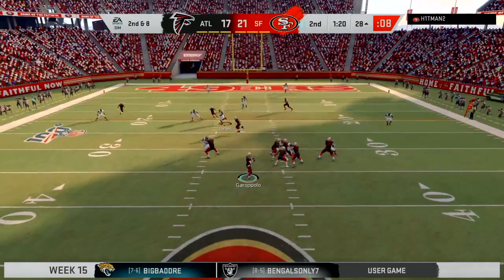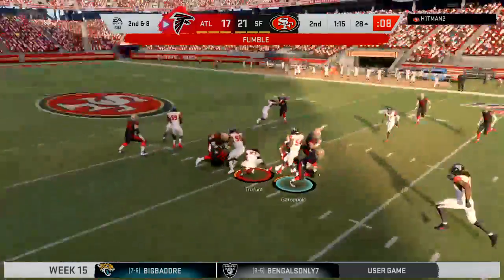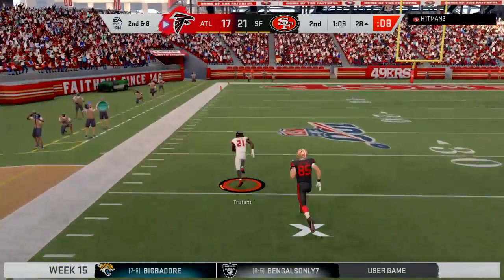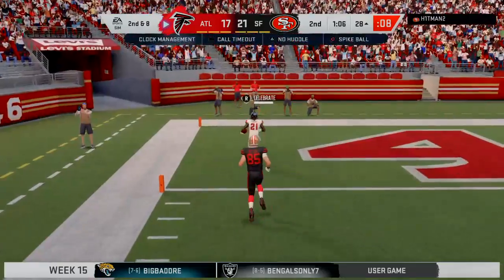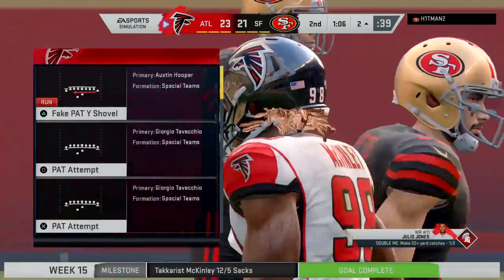To throw, it's Garoppolo. And now Garoppolo lost the football, and the Falcons grab it. Defenders giving chase, but I don't think they're going to get there. And this is going to be brought back. It's a scoop and score for the Falcon TD.